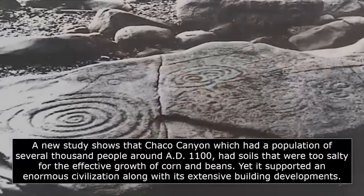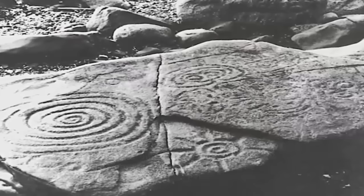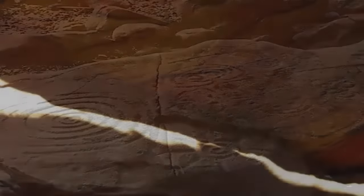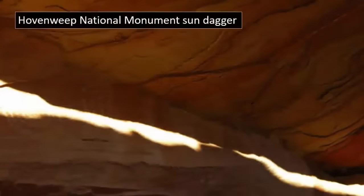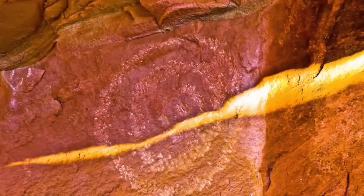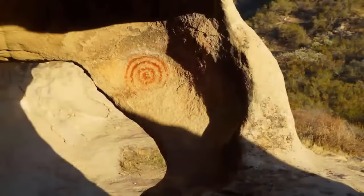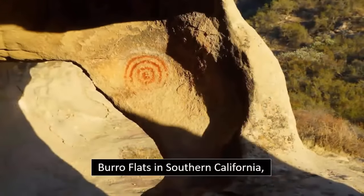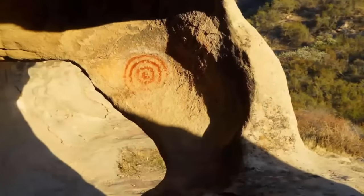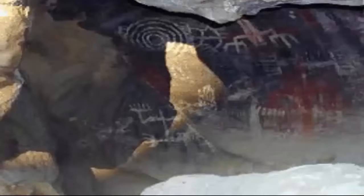Similar ancient light displays marking the solstices and equinoxes can be found at other locations as well, such as in the southwestern United States and Mexico. In a ruin in Hovenweep National Monument, near the borders of Utah and Colorado, light beams also illuminate spiral petroglyphs on the summer solstice. At Burro Flats in Southern California, a winter solstice sun points a finger of light to the center of five concentric rings in an early Chumash rock art display.